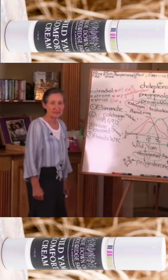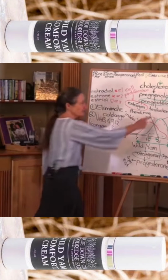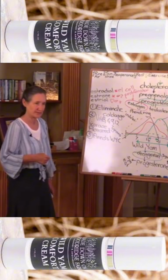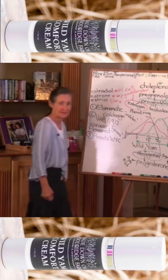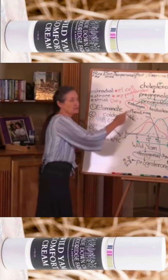I've also met people who've gone onto the cream for their osteoporosis. Progesterone boosts bone building cells. They're your osteoblast cells. Strengthens the bones. There is no toxic dose of progesterone. Can you have too much happy hormone? I don't think so. But there's definitely a toxic dose of estrogen.